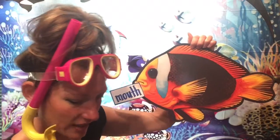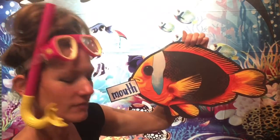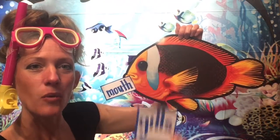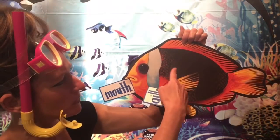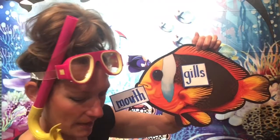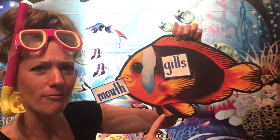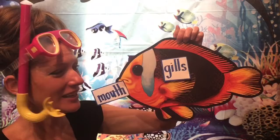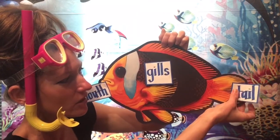Okay, well, let's move to the next word. How about this one? Gills. Where are his gills? It's kind of tricky to see this fish's gills, but his gills would be right over in this area. So I'm going to put this here. Remember, the gills help the fish to breathe. Okay, how about this next one? Let's hold up this word. Tail. Where's his tail? Is this his tail? No, it's not up here either. His tail is at the very end of his body. So we're going to put the word tail over here.